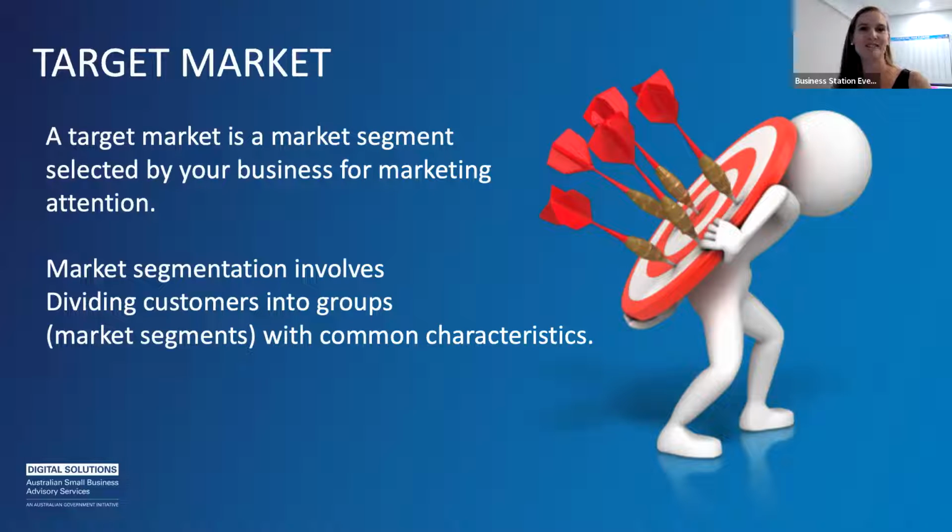Now, the last criteria just sits around that they have to be reachable through some type of media. Generally, it's not a problem in Australia. Again, think about who the decision maker is. If it's a child that uses your product or service, chances are the decision makers are the parents. So again, think about who the target market is by way of who you're communicating to and who's making that decision.